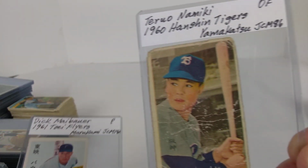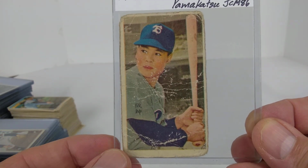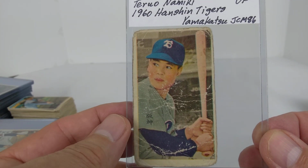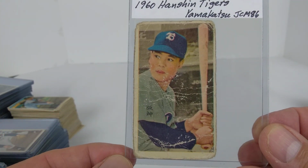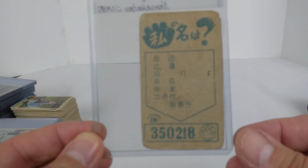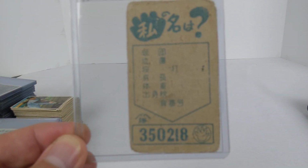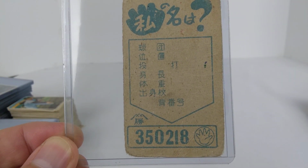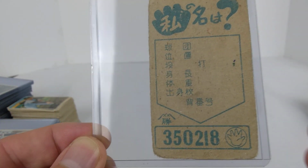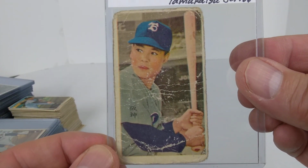This is another example of the same thing. Teruo Namiki of the Tigers, and all it says on the front is Hanshin for the Tigers. His name should be there as well, but on the back you see, again, this is the home plate back by Yamakatsu, and the template's not filled in either. So again, he replaced another Tiger.